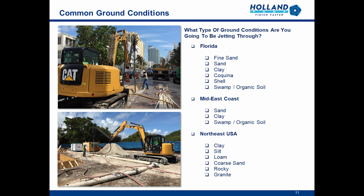In Florida, the normal soil conditions we encounter are fine sand, sand, clay, coquina, shell, swamp, and organic soils. In the Northeast, the normal soil conditions we encounter are clay, silt, loam, coarse sand, rocky, and granite.